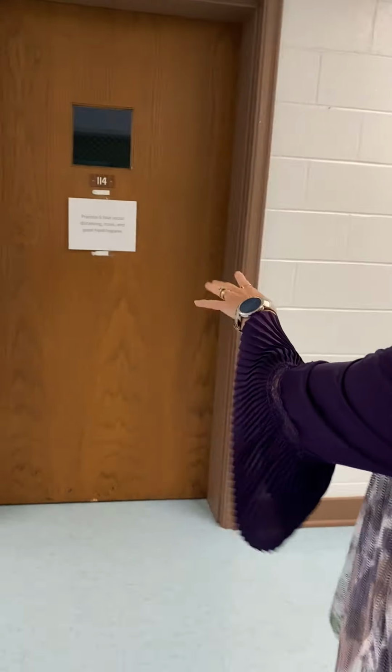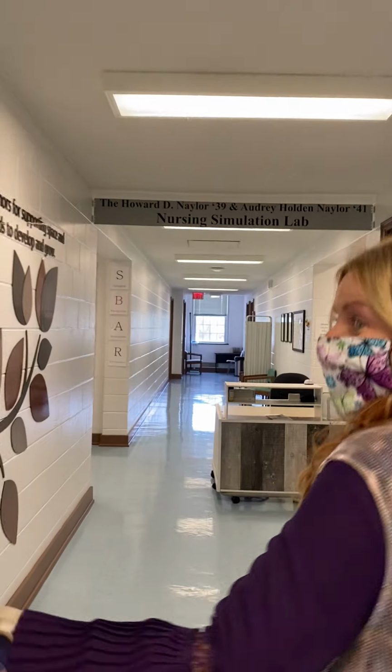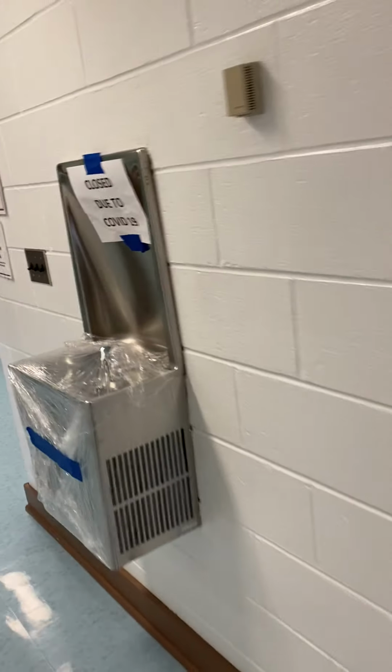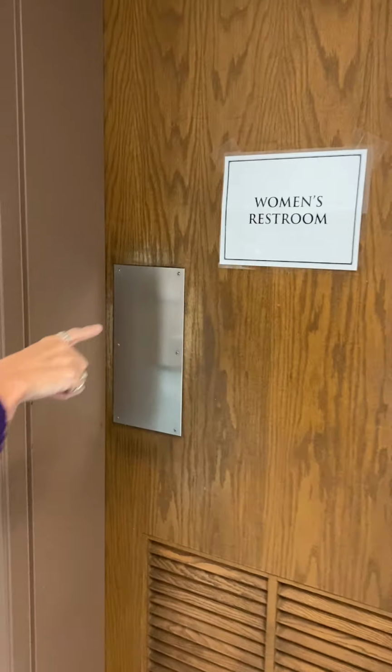This is another Sims area. It's locked up now. We're going to go down this way. Again, the water fountains are shut off. Here's the bathroom for students, for the women. And I'll show you the fellows bathroom here in a minute.